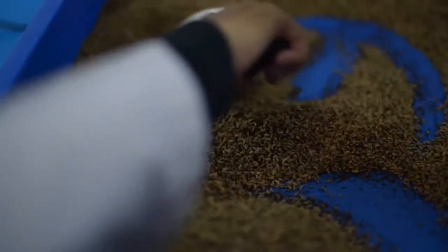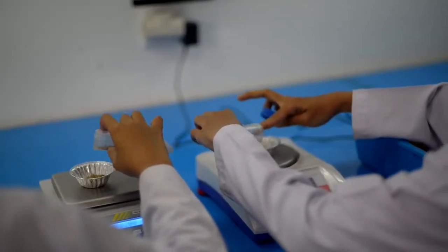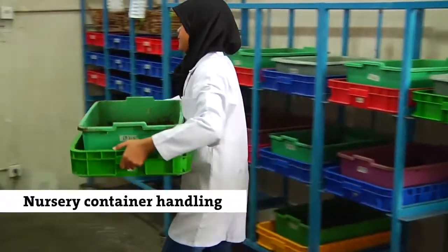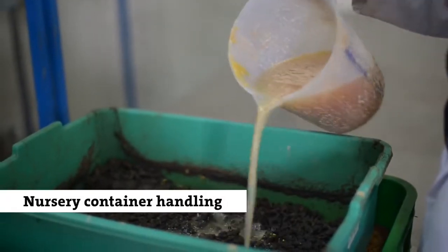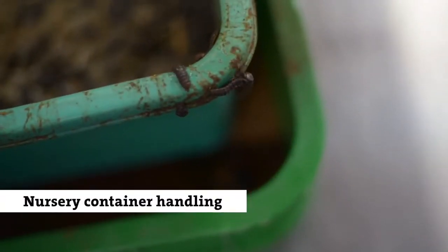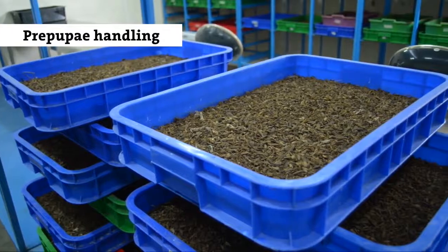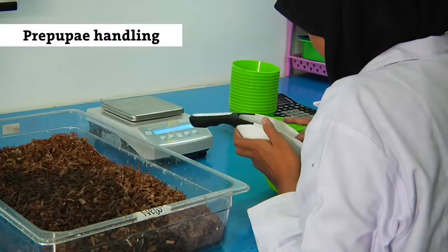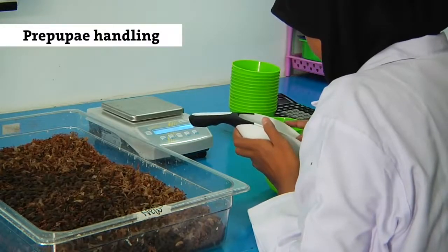A small fraction, let's say about 1% of our young larvae, will be needed to keep the colony running. They are fed a mixture of chicken feed and water for about 2.5 weeks, until they transform into prepupae and are ready to pupate. They do this in boxes with a moist pupation material where they will bury themselves and go through metamorphosis. The time it takes from pupa to adult varies from 10 to 20 days.